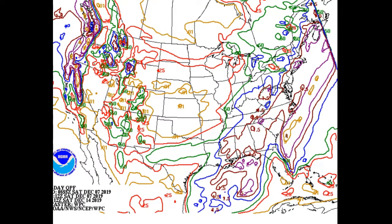Total QPF, you can see that generally it's this area here where the storm track is going to be, and this is moving off to the south and east of our region. However, we're going to be on the northerly fringes of that. This is about a half-inch total QPF for 7 days, and even a quarter of an inch right here. It looks like around the Champlain Valley. And this is what the European does show as well.